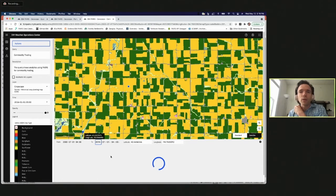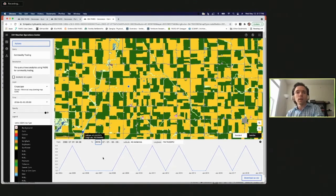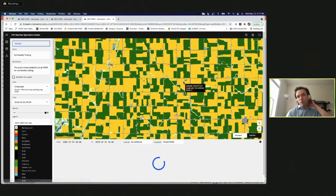And I get a time series at this point. Now, this is categorical data, okay? And you can see, here 1 is basically corn, 5 is soy. So you have to think about this time series just as points. Somebody here planted corn, soy, corn, corn, corn, soy, corn, soy, corn, soy. So in principle, there's other farms, I see other patterns.